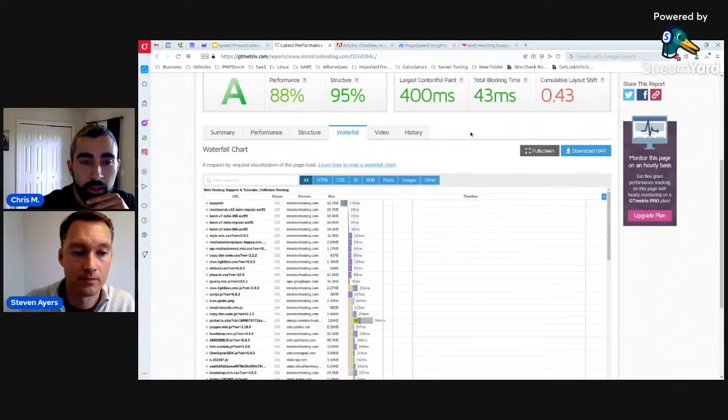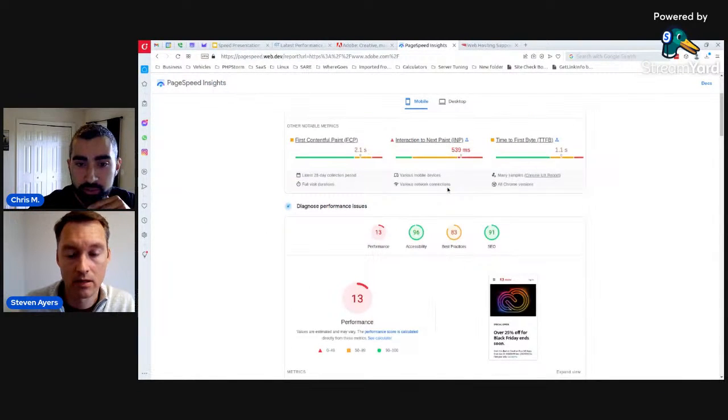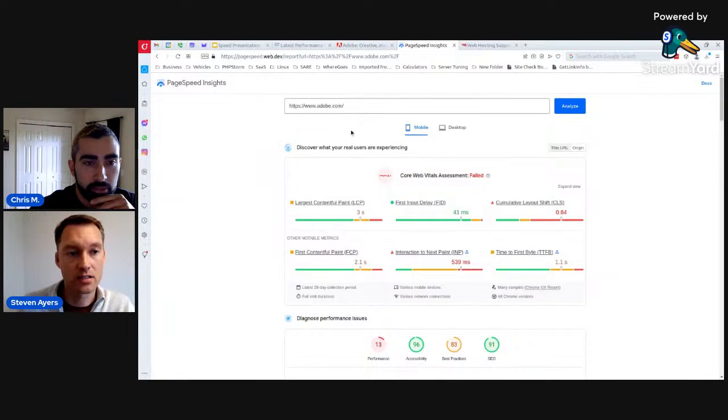Excellent. Well, I don't see anyone else that wanted to have their site analyzed. Let's look at this Adobe on PageSpeed Insights real quick.